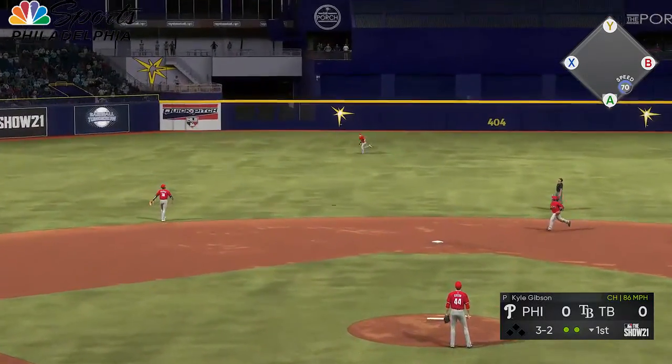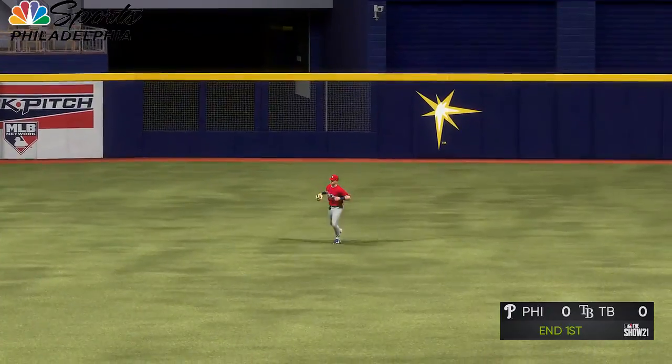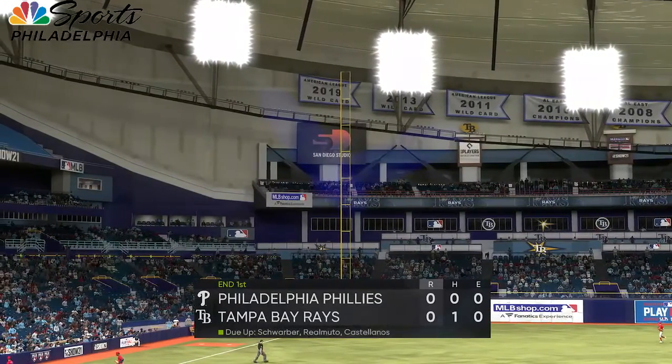Sent in the air out to straightaway central. Haseley will get there, and he puts it away to retire the side. Rays held in check here. We are still scoreless.